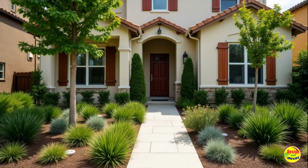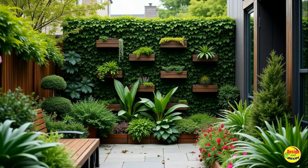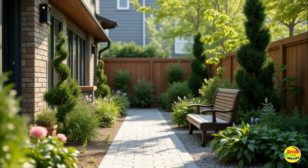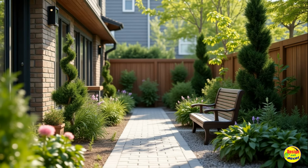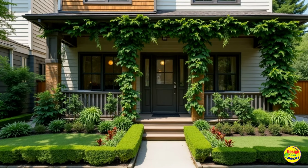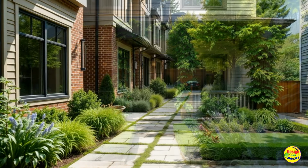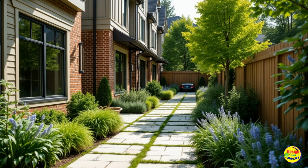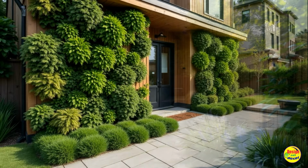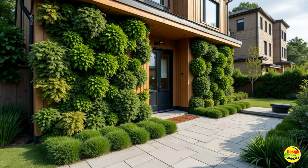Layer your plantings. Layering is a technique that adds depth and variety to your small space garden. Use a combination of tall, medium, and low plants to create visual interest. For instance, position taller plants at the back or center, with shorter varieties around the edges. This not only maximizes the use of space, but also ensures that each plant can shine, contributing to the urban landscaping curb appeal.